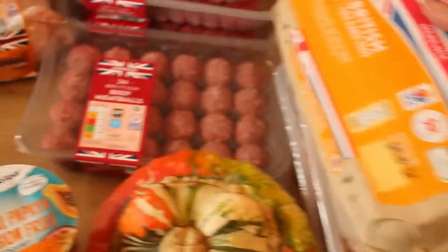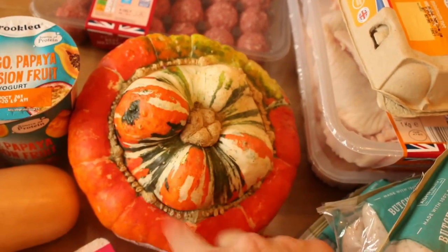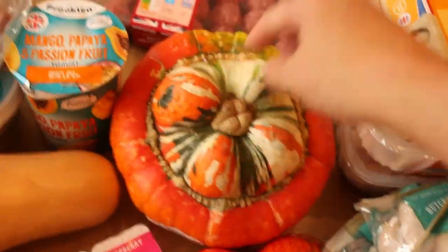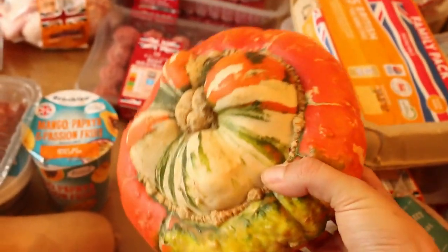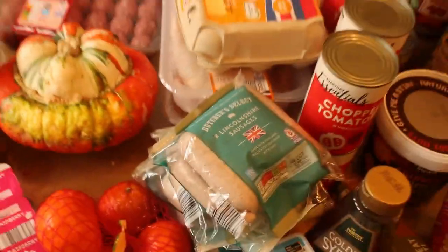Obviously some eggs over there. And then this is not something that was on the list, but this is the sweetest pumpkin that you can buy, and I always struggle to find it. They had it in, it was less than £1, so I had to grab it. I'm not actually sure what it's called, but I do know it's the sweetest one. So if you're looking for a sweet pumpkin for something, I just call it like pumpkin cookies, like fried pumpkin cookies. That's the best one to use in my opinion.